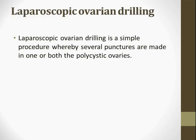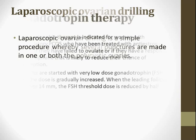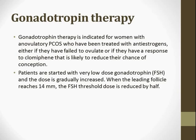Laparoscopic ovarian drilling. Laparoscopic ovarian drilling is a simple procedure whereby several punctures are made in one or both the polycystic ovaries. Gonadotropin therapy. Gonadotropin therapy is indicated for women with anovulatory PCOS who have been treated with antiestrogens, either if they have failed to ovulate or if they have a response to clomiphene that is likely to reduce their chance of conception.